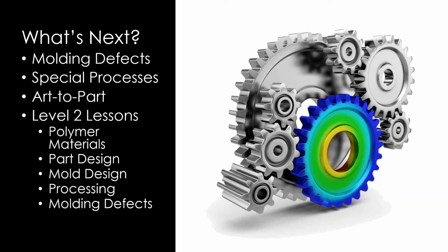We will add more lessons for molding defects like short shots, voids, sinks, gate blush, tiger stripes, warpage. We will have special processes lessons. Those lessons are for example, LSR molding, powder injection molding, MuCell, gas assist, water assist, insert molding, over molding, two-shot molding. For all of these special processes, eventually we will have lessons available for you to study the cause and effect behavior.